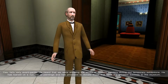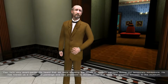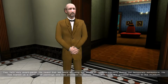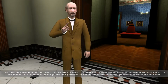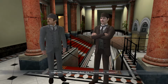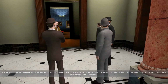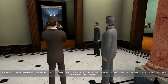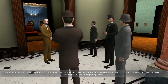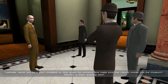Yes, he's very avant-garde. He heard that we were showing the works of modern painters during our temporary exhibitions. He has loaned us a number of paintings and has promised to donate those that have the greatest success to the museum. Lestrade, just in time. And the Frenchman, Watson? Gone? Director, this is Inspector Lestrade from Scotland Yard. Lestrade, this is the Director of the National Gallery, Sir Pointer, and his assistant, Mr. Palinor. Lestrade, would you have your constable on duty guard the entrance and make sure that nobody comes into the museum? Director, is there anything else?